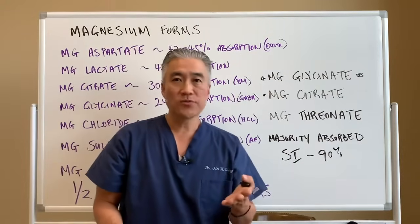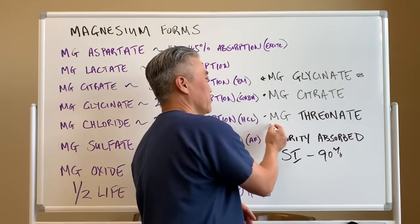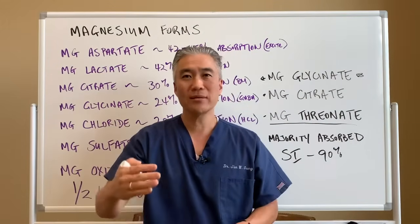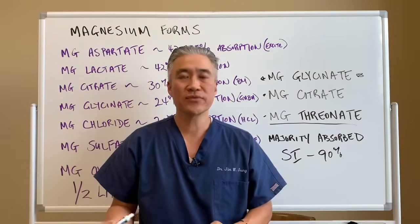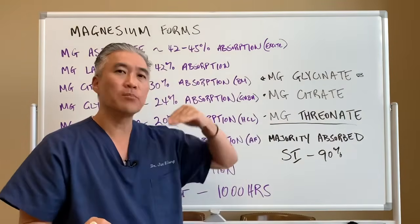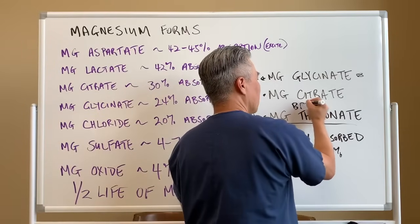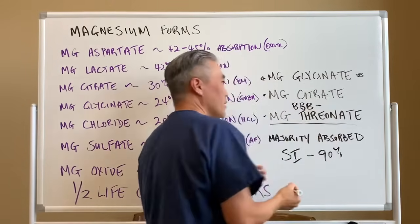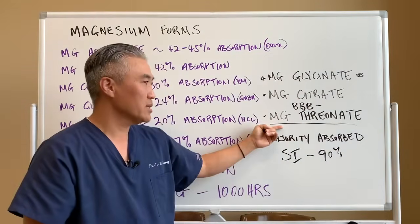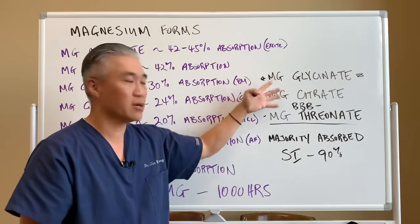The one we like to use for brain or sleep is magnesium threonate. This has a great effect on the nervous system, right? Particularly NMDA receptors, because magnesium threonate can cross the blood-brain barrier. It doesn't just work on muscle tissue, but it crosses the blood-brain barrier and has a neurological effect. So magnesium threonate is a great one for that. So I tend to use these three in our office.